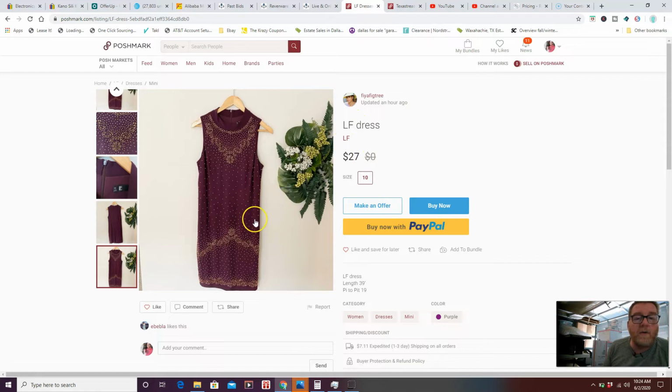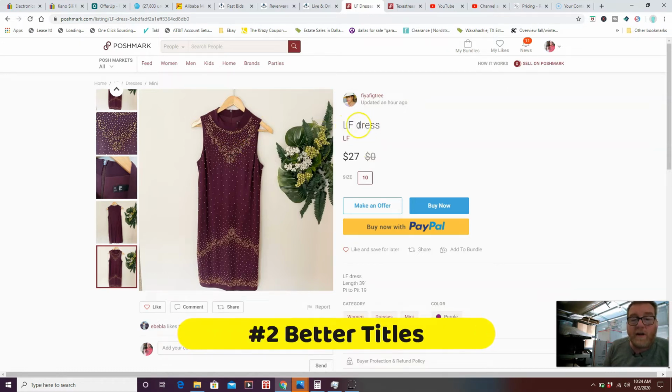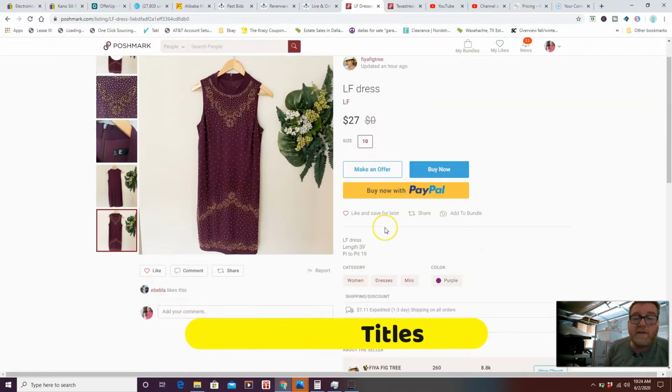LF dress. Well, what's the color? What's the pattern? Is it sleeveless? Is it red? You can even put the size in here, and any type of embellishments you would like to include. I would add more than just LF dress. And when you come to the description, you're given the lengths and you're given the chest measurements, and that's fine.